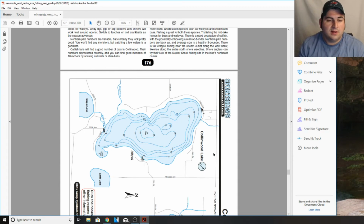Now again, there's nothing saying that, hey, let's not try to maybe fish off this point here, or maybe try to fish off the hump, or just troll the weed line. I mean, there's so many different things you can do. You even got different creeks running in here that you can go fish by. The book just gave you an idea of a spot to go to. It, again, cuts down the time.